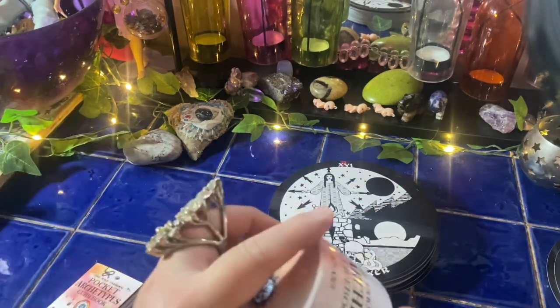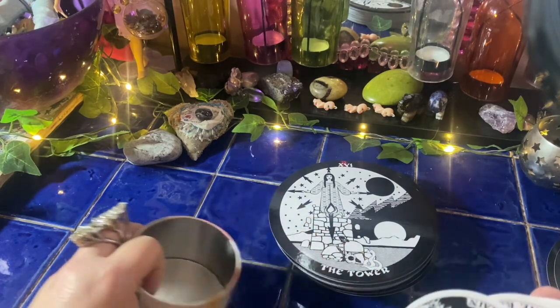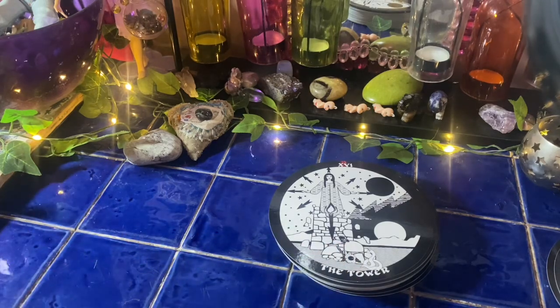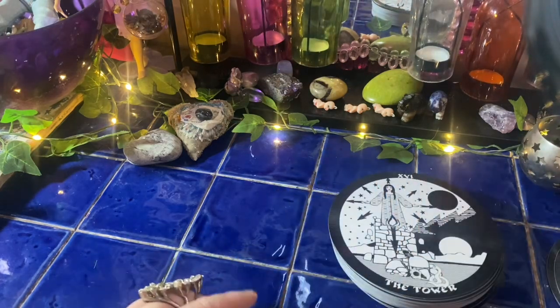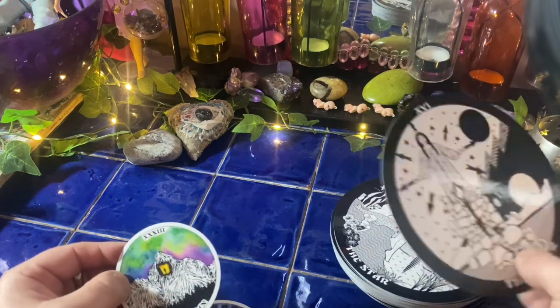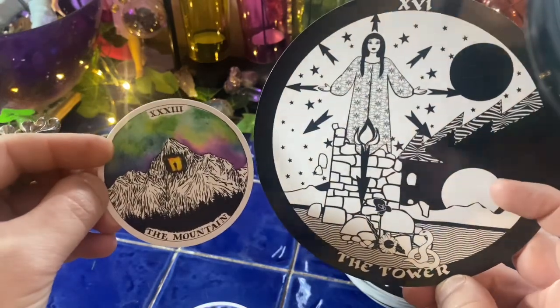So this is Kim Krans' Pocket Archetypes. I have been desperate for this deck for so long. I really wanted the bigger version, but money was an issue. The pocket version went on offer, and I thought, let's get them both together. Two circular decks that I just have been dying to get my hands on.